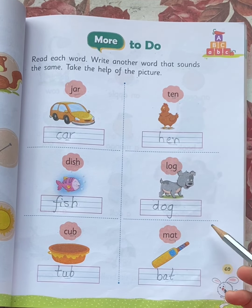So children, we have completed page number 68 and 69. Watch the video carefully and complete the work neatly in your book, okay?